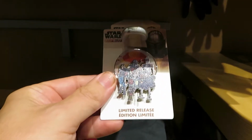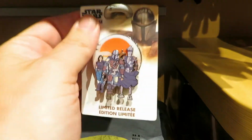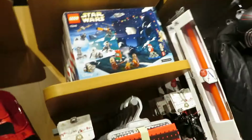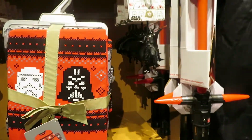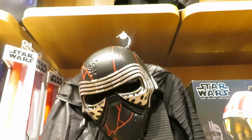Okay, I'll step back over here to the t-shirts. They've got this limited edition pin. This is for the Mandalorian. That is $16. Yeah, some more stuff from the Star Wars Advent calendar up here, some Christmas stuff, some ornaments and sweaters. Some more t-shirts down here, a shopping bag, a backpack. There's just a lot of stuff out here from Rise of Skywalker.